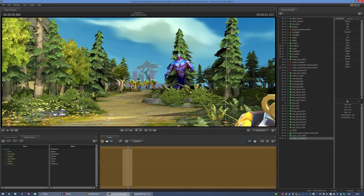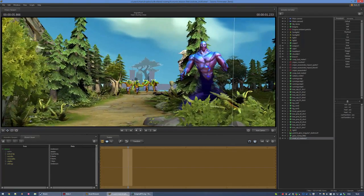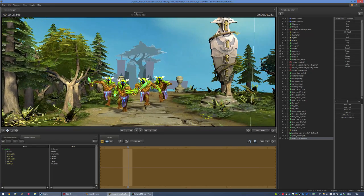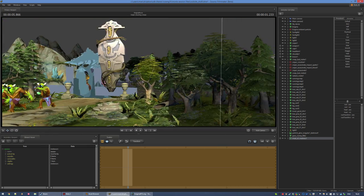Oh, also, you may have noticed that there are cards in the distance. They're meant to represent the base and the Radiant ancient. I couldn't actually show the base in the distance because of the draw distance constraints that I talked about earlier.